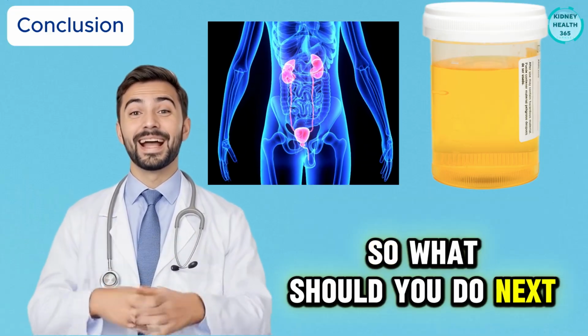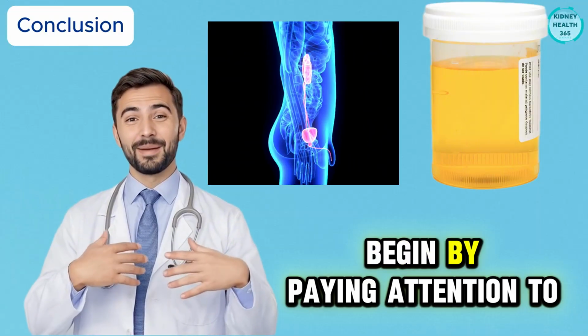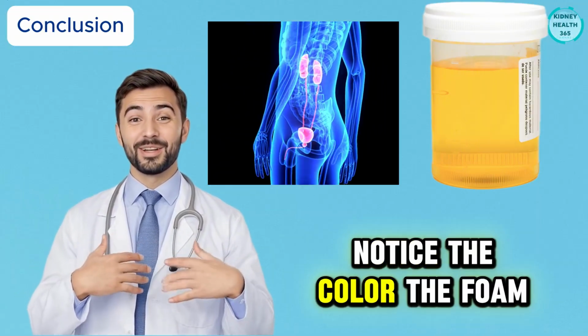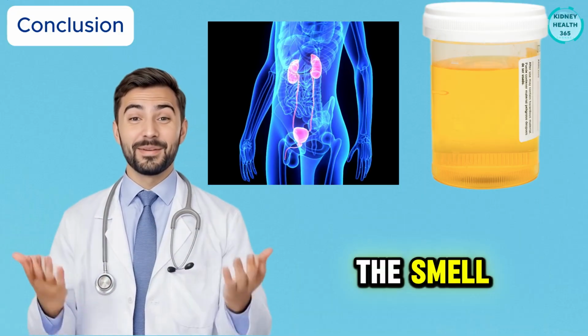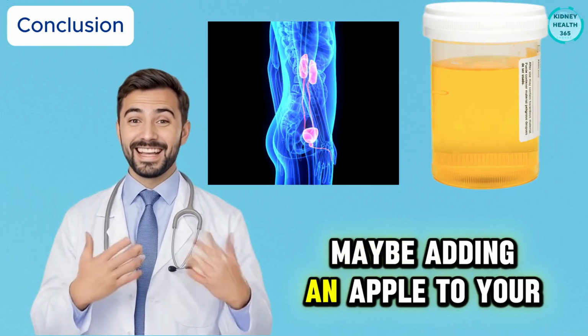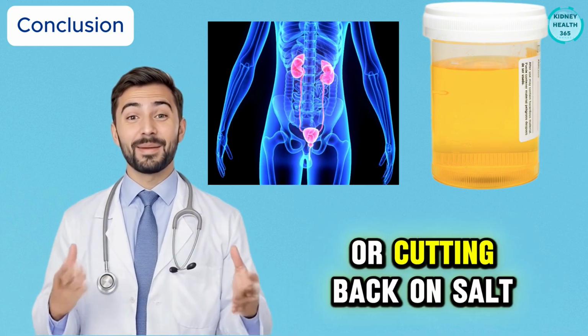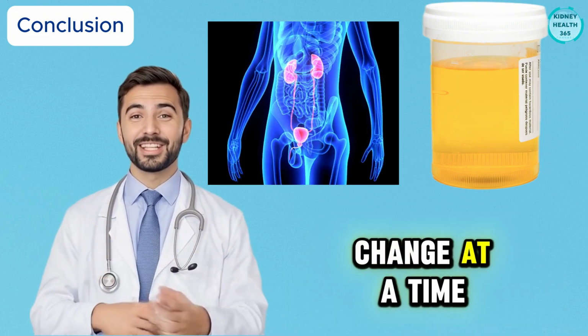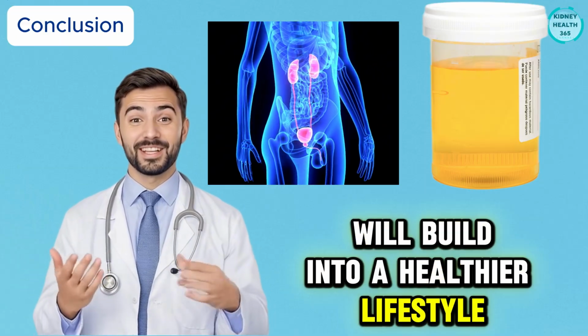So what should you do next? Begin by paying attention to your urine tomorrow morning. Notice the color, the foam, the smell. Then, pick just one change, maybe adding an apple to your daily routine or cutting back on salt at dinner, and commit to it. One change at a time will build into a healthier lifestyle.